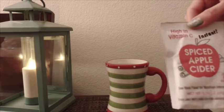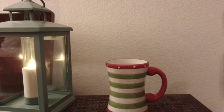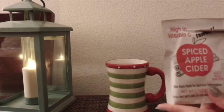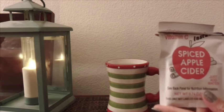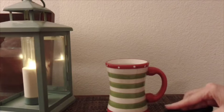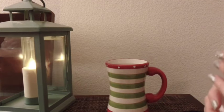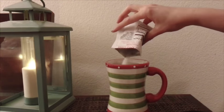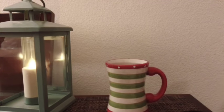It says it's high in vitamin C. I was just craving it. I drink a lot of beverages. This one pouch has 80 calories. Wow, it smells really, really good.